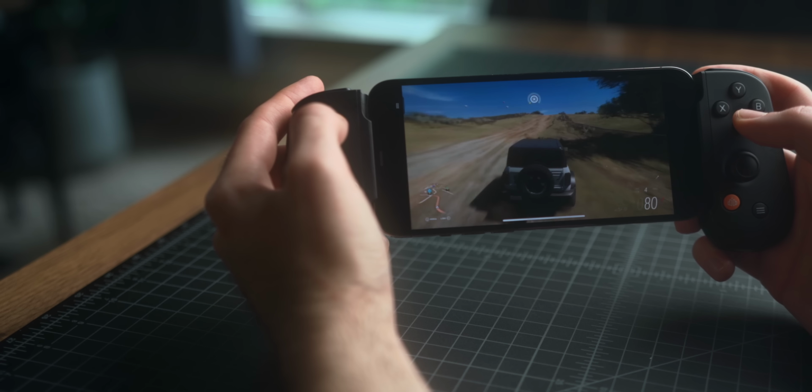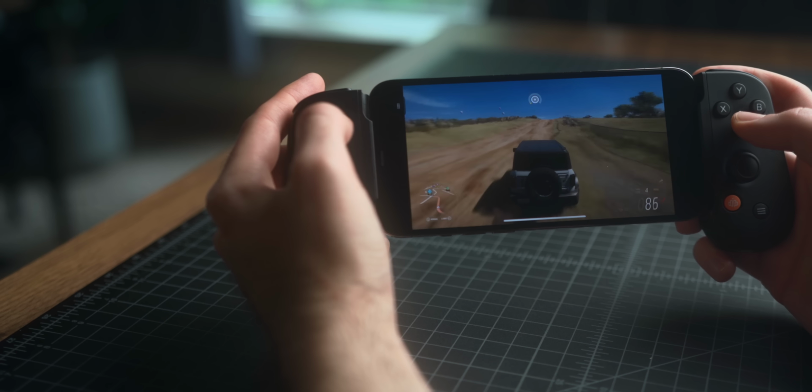They do make an Android version as well as the original iOS version that I have here, and they did just come out with a PlayStation variant as well. So if you want to have the PlayStation buttons instead of the Xbox ones like this, check that out for sure. Overall, I'm pretty impressed with this.